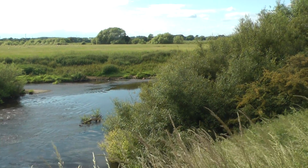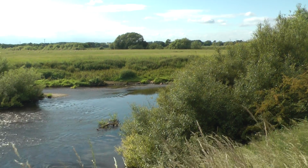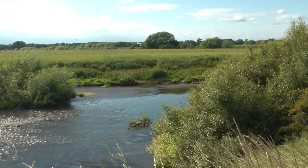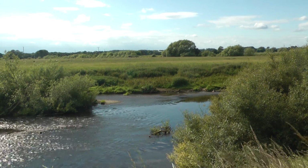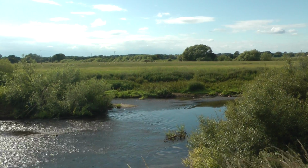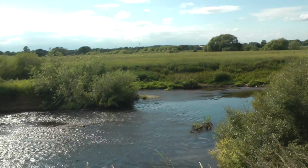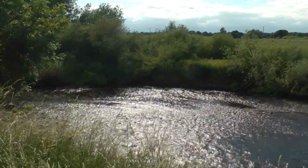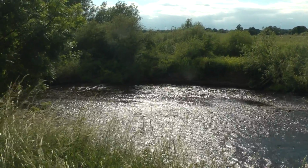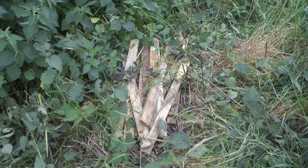There you can see the water comes down, a long, long glide, and then breaks off. Runs down these shallows here and splits. The main flow comes down the left side, but there's flow down the right hand side as well. Lovely reflections on that breaking water. Looks like a big pile of peg markers.